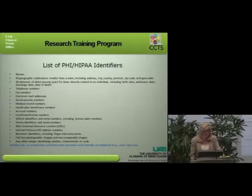Telephone numbers, fax numbers, email addresses, social security numbers, medical record numbers, health plan beneficiary numbers, any type of account numbers, such as a lab accession number, certificates or license numbers, such as the driver's license, vehicle identifiers, device identifiers, such as maybe you have a particular pacemaker, then that device identifier would be a HIPAA identifier. Any URLs, any IP addresses, biometric identifiers would be like voice prints or fingerprints, and some of the ocular scans are considered biometric identifiers. And then, of course, if you were audio and video taping an individual, their full face photographic images and any comparable images would also be a HIPAA identifier.